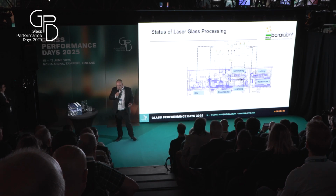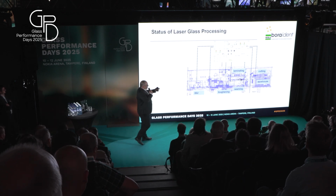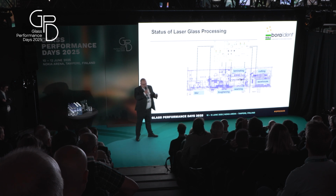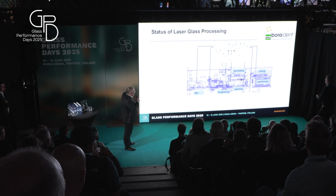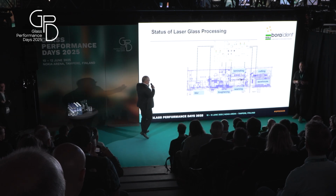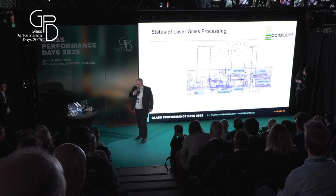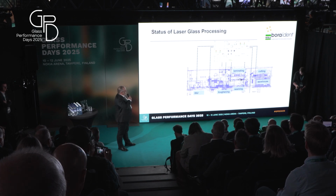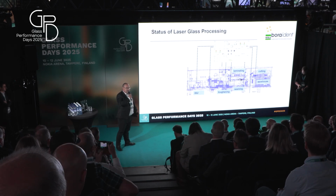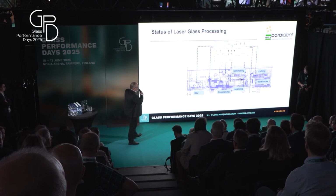The question is where we have it in our industry. Here you can see a typical layout of a glass processing company. It starts on the right-hand side with the cutting of the glass, of course, then edge seaming, we have the laminating, we have the toughening, and at the final end, IGU production, insulated glass units. And if customers are interested in laser processing, they ask where they can put the machine, and in most cases, the space on the shop floor determines the position of the machine.